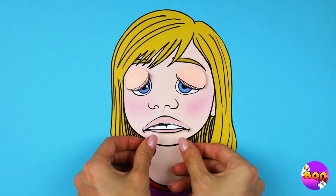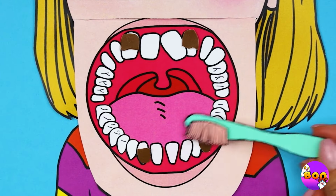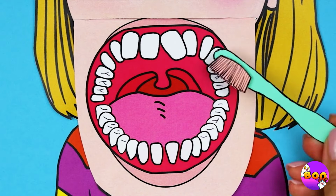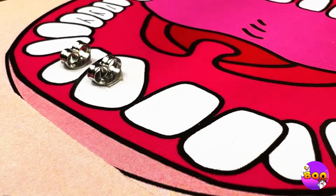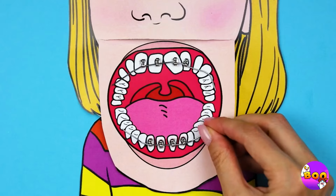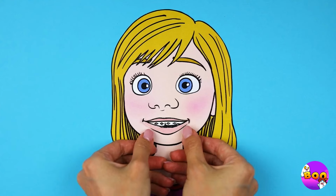Okay, maybe we overdid it. Let's check those teeth. Don't worry, it's nothing a good cleaning won't fix. Besides, you're just in time for your new braces. Just run a wire right through it. Let's just double check. Now that really adds some sparkle to your smile.